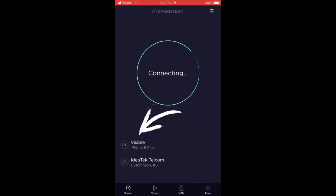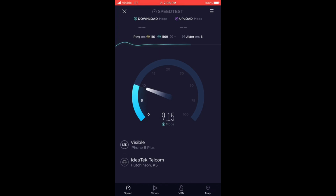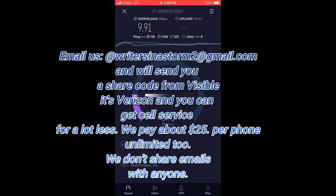Oh wait, before you go, I haven't done a speed test on my cell phone, on Verizon, or on the dishy Starlink. And people have been saying that Starlink has started to slow down, and we're going to look at that right now. But first, I wanted to compare it to Visible. We like Visible because it's very inexpensive. We get about $25 a month per phone. There's only 2 phones, but it's unlimited. In fact, I have a hotspot. We've used it as a backup when Starlink didn't work several videos ago.